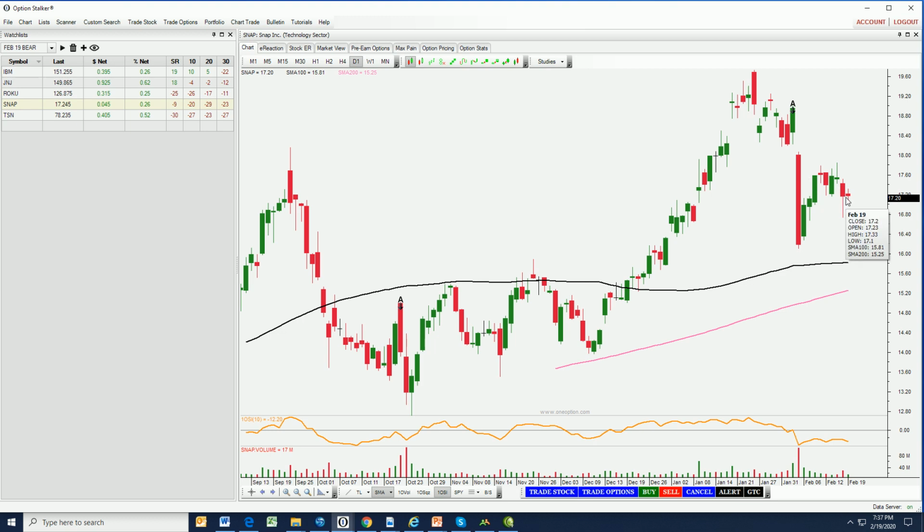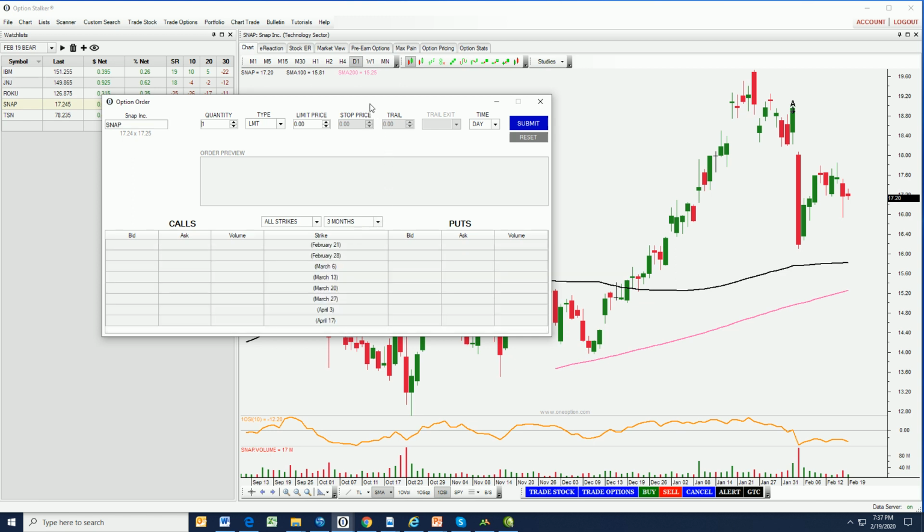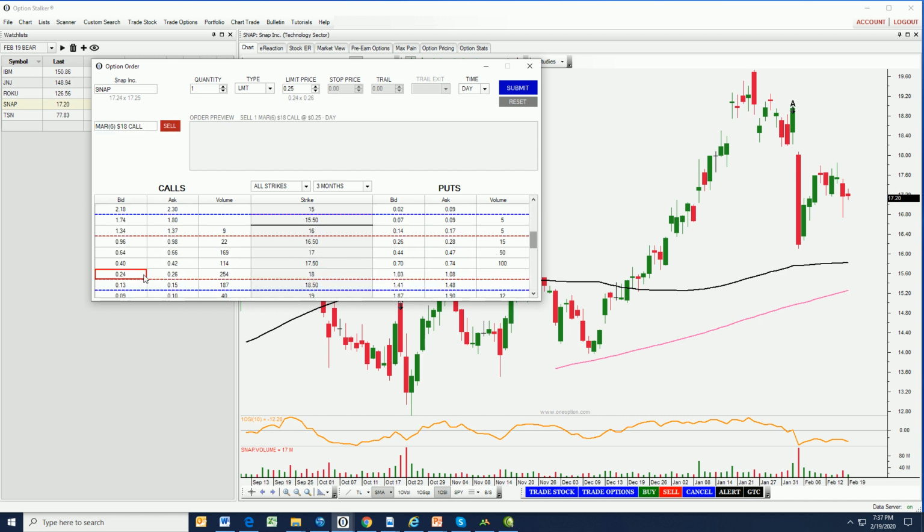So on Snapchat, I hope I didn't just call it Snapple. Anyway, on Snapchat, we are going to be looking to sell above that $18 price point. So let's put up the option chain. And we're going to go out to the March 6th expiration, and we're going to be selling the $18 calls, and we're going to be buying the 18.50s. And you know that we want to get a dime for that. You can see it's 9 cents bid offered at 13. You could get a dime for this tomorrow.